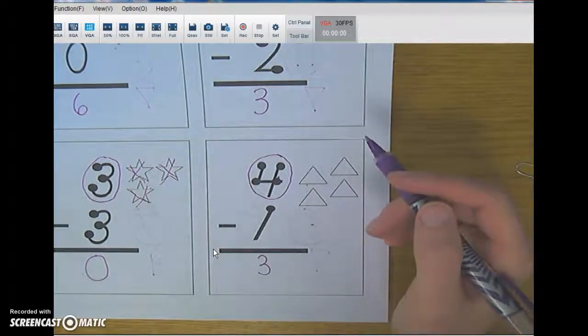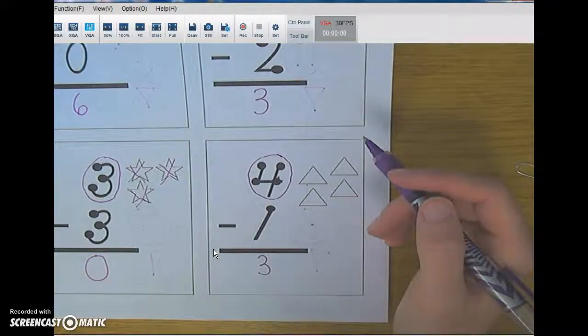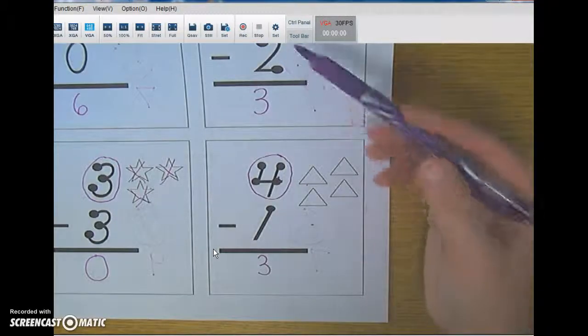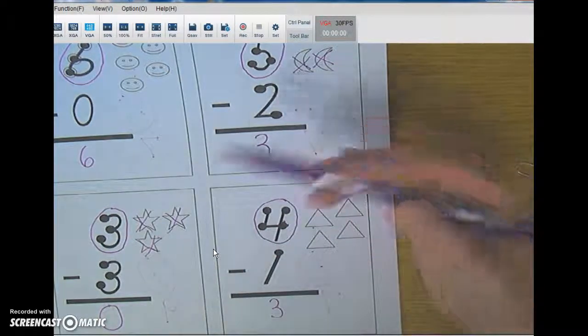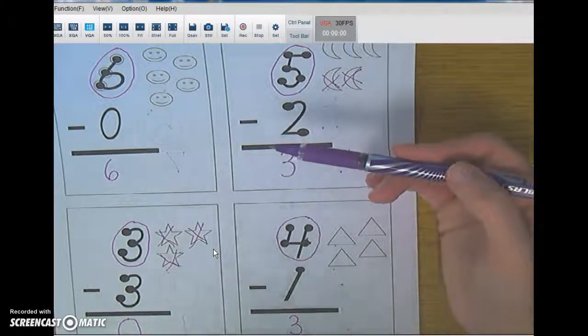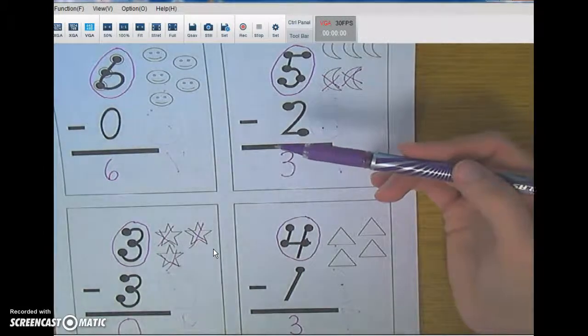I'm going to tell you one more time to please do this. You do not circle the 4. Guys, you have to circle the number so you can know which one to count backwards from. You always start from the biggest number. You have to, especially when you're subtracting, you have to start from the biggest number. There is no other way to do it.